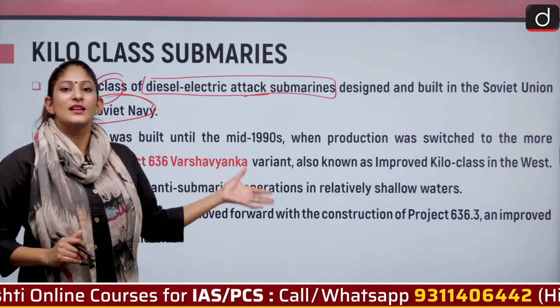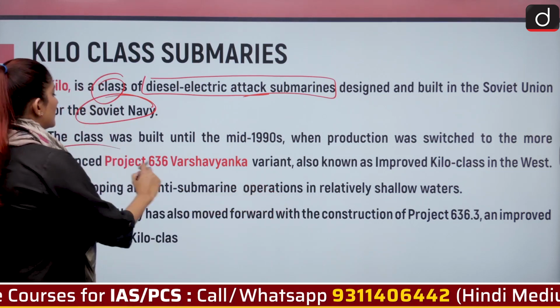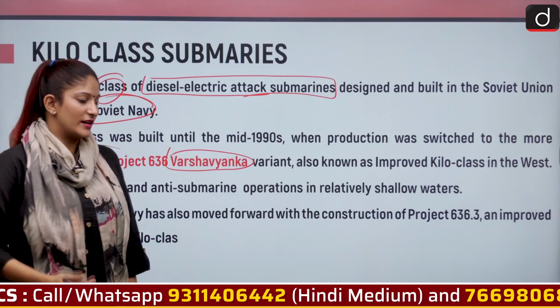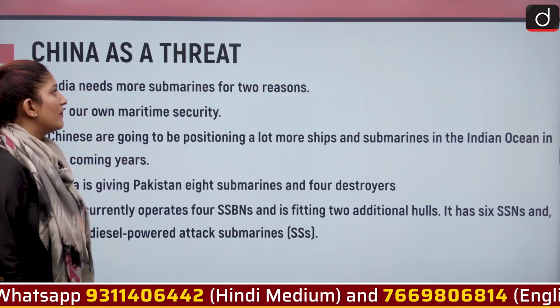So what is Project 636, or what is Project 636 Varshavyanka? Okay, what is the Varshavyanka variant? Let's move forward and talk about China.